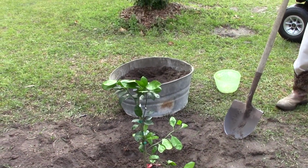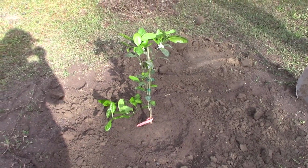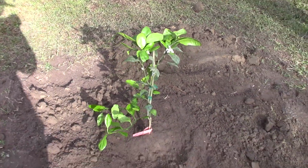Okay. Get it out of that hot greenhouse. Yeah, we got it planted. You can see that it's blooming. This is a satsuma. So we'll hope it does well here.